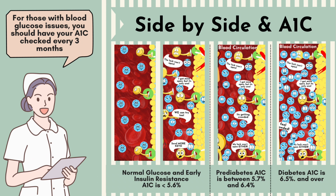So this slide just has a quick little side-by-side and understanding those A1C numbers. In the first two here on the left, what you can see is that in insulin resistance, we've got a few too many keys roaming around, but ultimately, the job of keeping these blue guys in check, it's working. The blue guys are not getting overcrowded. There may be an A1C that's maybe a little bit on the higher side, but still within normal ranges. Okay, so that's going to be key to understanding the difference between early insulin resistance versus when this has moved beyond that threshold.